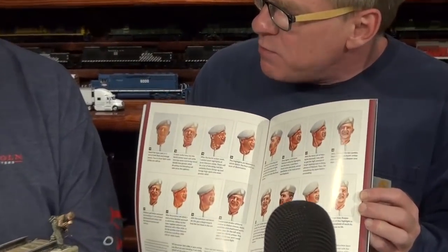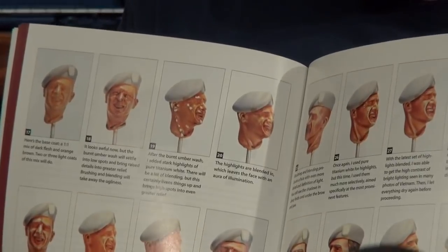I was looking at that. But is this something that we can do in HO scale with a smaller figure? You can do it in HO. Honestly, you can do it in O scale, whatever. I mean, if you've got figures, you can do it.